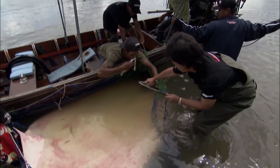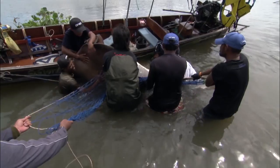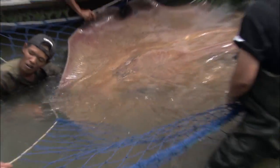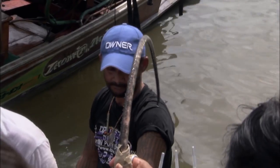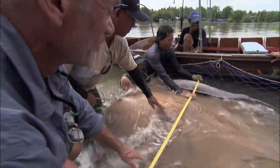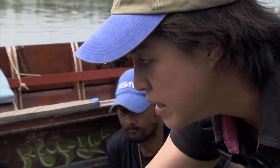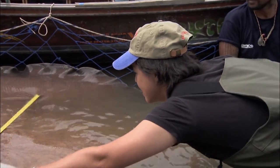Head of the science team, Dr. Ning, first secures the barb. She's asked me to help her collect some venom before we release the fish. It takes six people to heave this huge animal onto its front, into a position where we can measure it. Okay, 180 centimetres to the base of the tail. Head down for one. Go for the wingspan. 1.91 metres, nearly 2 metres across.